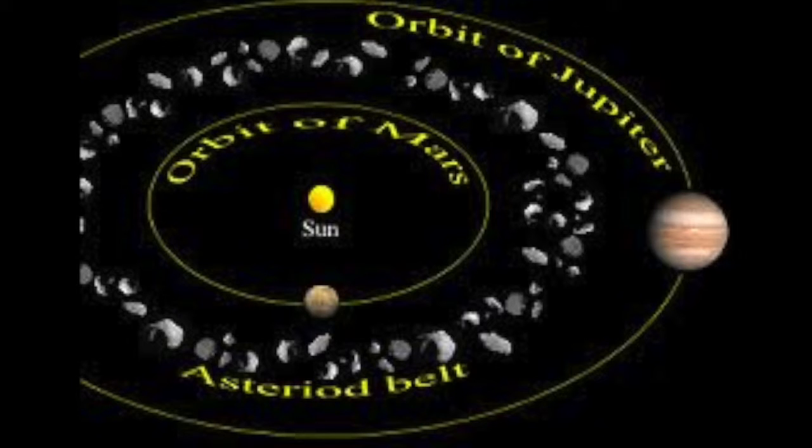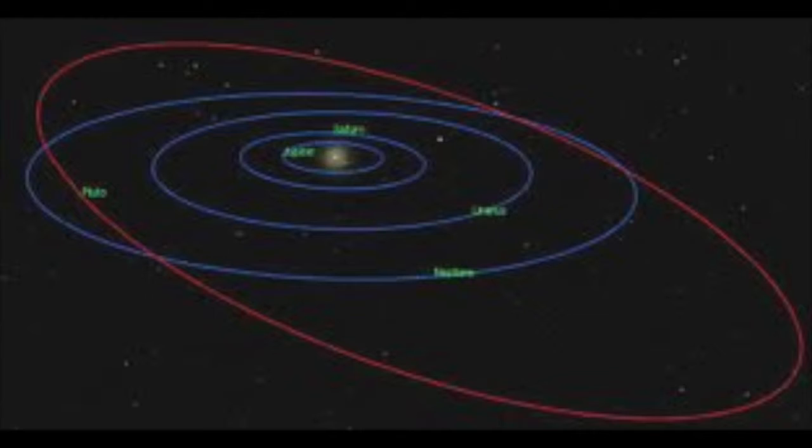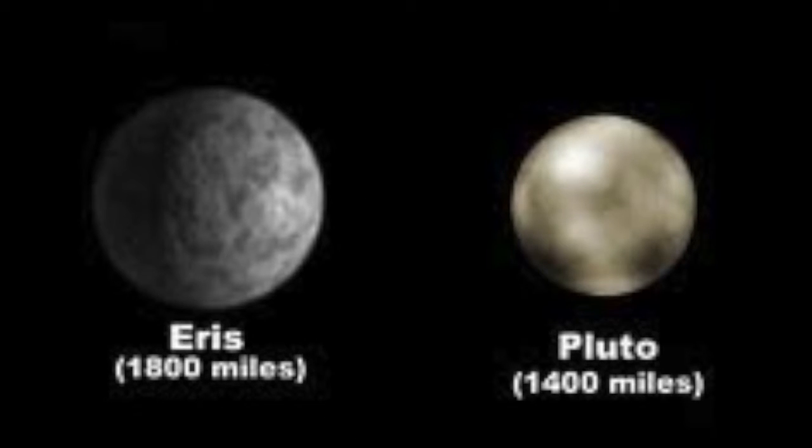And in the 1990s, 60 years after Pluto was discovered, something similar happened. Scientists started finding more icy objects orbiting in the same region as Pluto. Sound familiar? Scientists said that as long as they didn't find an object that was bigger than Pluto, it would still be considered a planet. Which was exactly what happened in 2006 with the discovery of Eris.